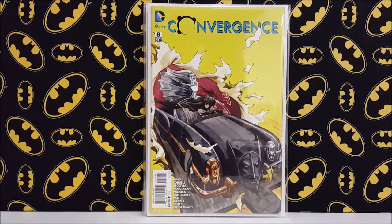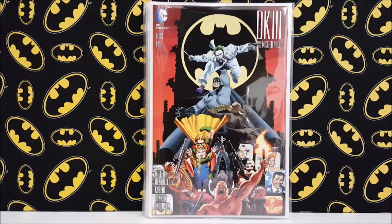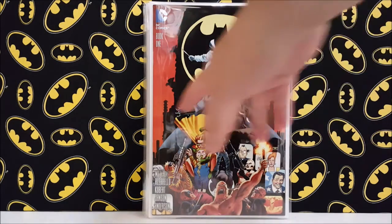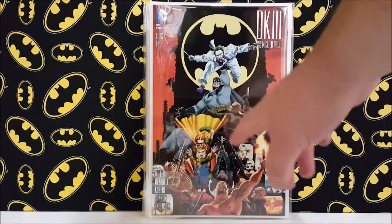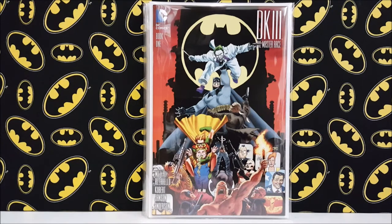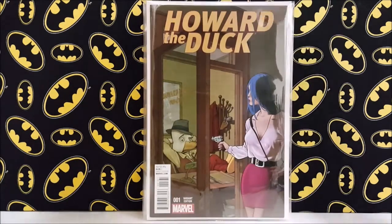Another Dark Knight 3 book 1. This was the store's exclusive cover. It was one of the better covers I've seen for this. I like how it really ties in a lot of the mutants. And we have the Joker. And I think this is Two-Face or it's Hush, I'm not sure, climbing up right there. It's a really well done cover. Really like that one. Got a variant of Howard the Duck number 1.